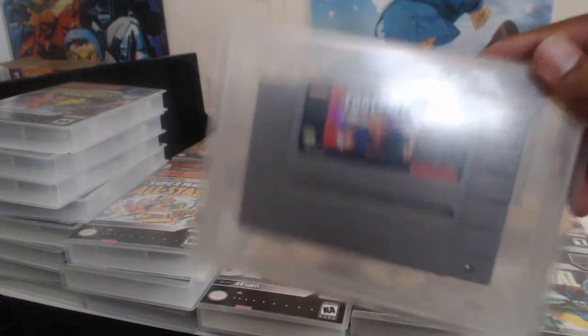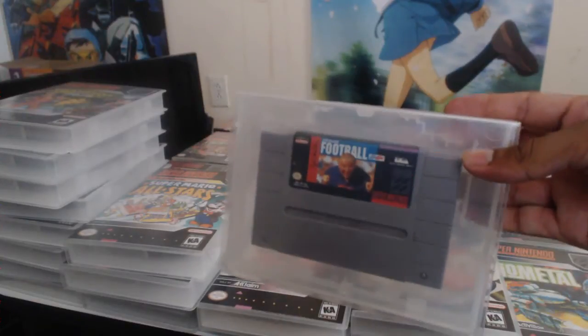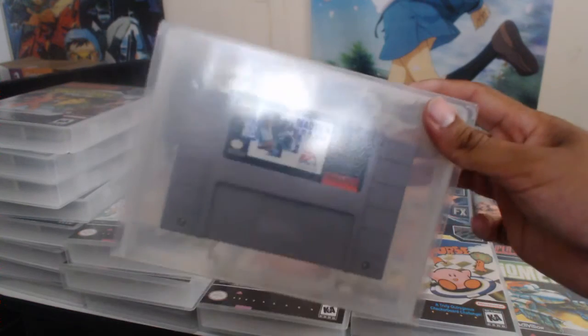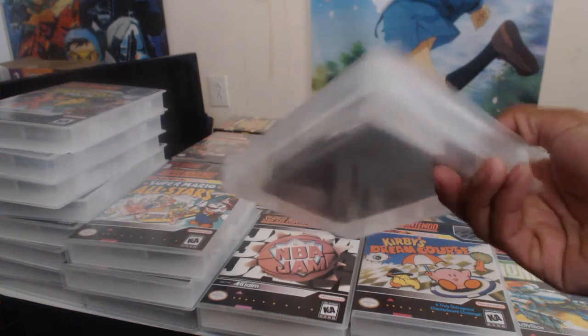Madden football. This game, I hate this game. I can't play this game. I just can't. I got this as a gift from a cousin, but I just can't play it. I tried to, I just couldn't. You know why? Because Madden 96. I forgot when I got this game. I think I got it at Swap Me for like $1 or two. I don't remember. This was years ago. I'm not sure how I got this game.